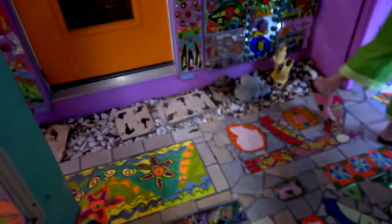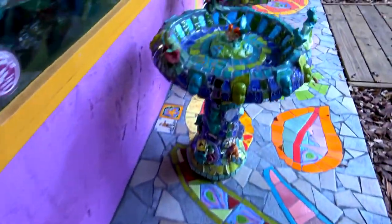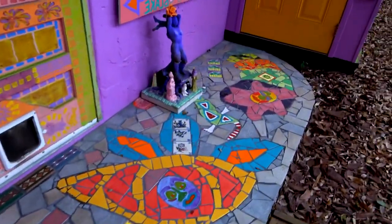This is amazing. Okay. That is amazing. I like the colors. The colors are what sell it for me. Yeah, it's just so beautiful.